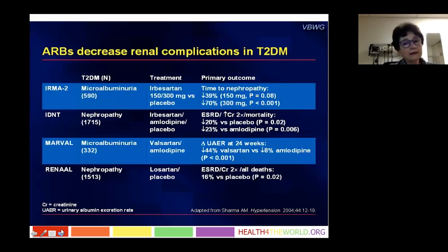Several studies using angiotensin receptor blockers showed a reduction of the time to nephropathy by 39 and 70%, which was dose dependent. Another study with irbesartan showed that in patients with increased creatinine, mortality was reduced by 20% versus placebo, and 23% with amlodipine use. Microalbuminuria was also reduced with the use of valsartan compared to amlodipine, 44% in the valsartan group and 8% in the amlodipine group. So it's important to initiate that treatment and to follow patients closely.